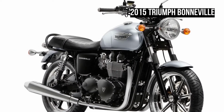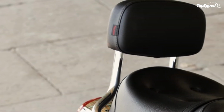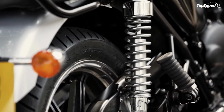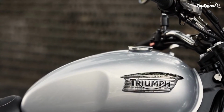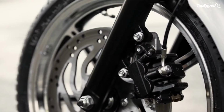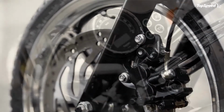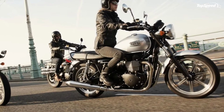Handling. The chassis on a modern Bonneville is as good as the engine. In fact, the engine is part of the chassis. Triumph has built a traditional style tubular steel cradle design and included the engine as an integral component for a stiffer, stronger chassis and more precise ride. Combining classic looks with modern engineering so that you get iconic Bonneville riding characteristics and modern handling.